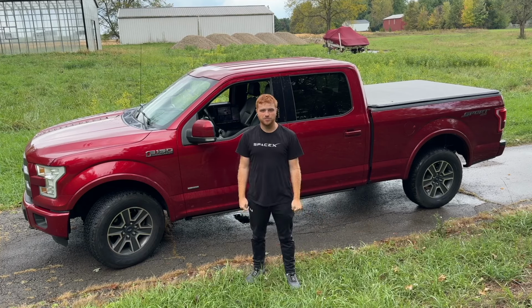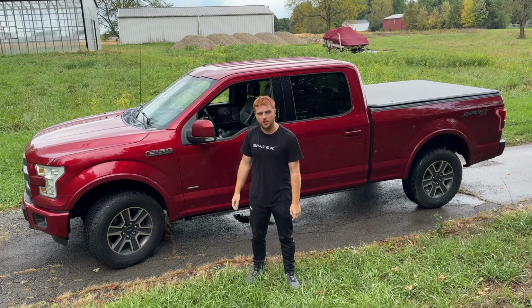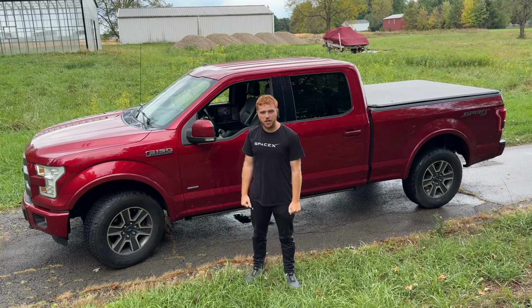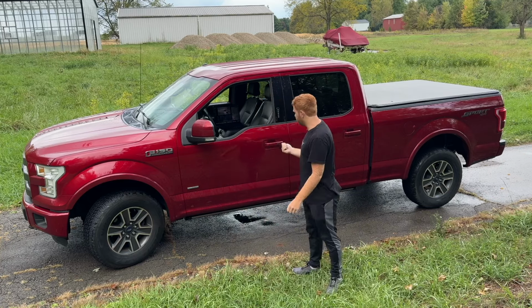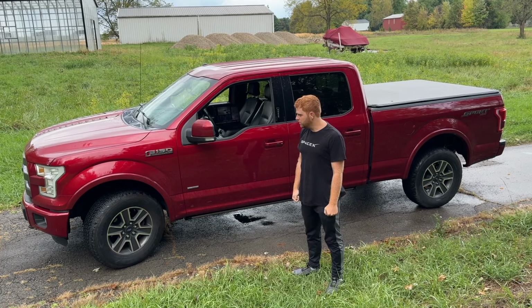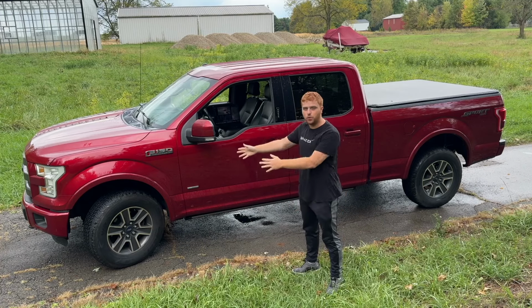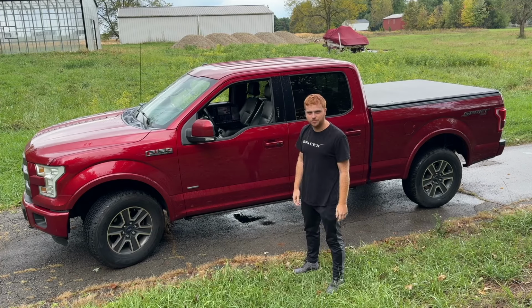Yeah. I bought another truck. And this is the new live stream truck. As you all remember, before I had a big red truck. Well, as you can see, this one here is a lot bigger than that. So let's explore my new to me, at least, 2016 Ford F-150, the new live stream truck. Let's get started.